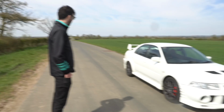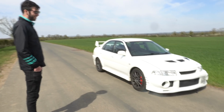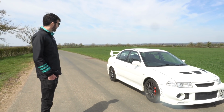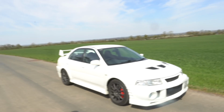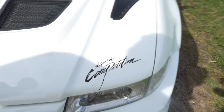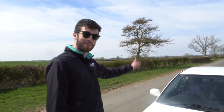It is pretty standard. How is that not in your face on the road? It isn't though. It doesn't have stupid wheels on it. It doesn't have the stickers. It doesn't have all that kind of stuff. He says it doesn't have the stickers. What do you mean? The spirit of competition. That's not a huge sticker. It doesn't have window banners and stripes up the bonnet and stripes up the side. You know what I mean?